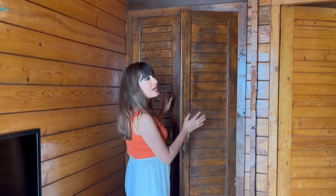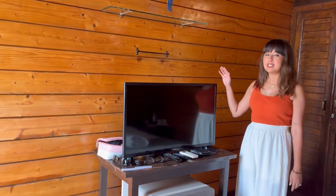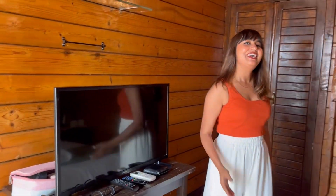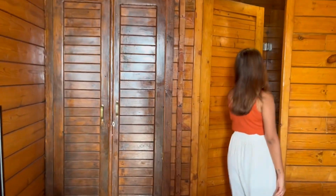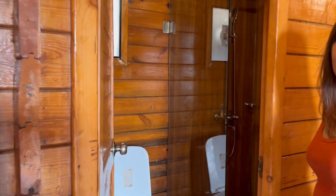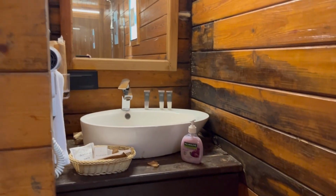Okay, so here we have a cupboard. So here we have this TV, AC and this small fridge. And this is the washroom. इधर सारे essential toiletries है and of course hair dryer is also there.